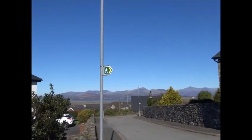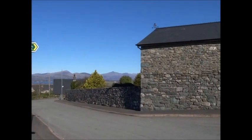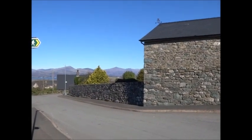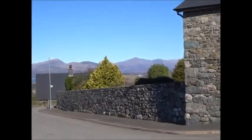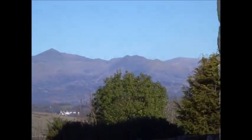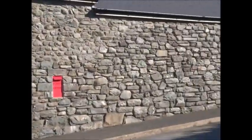This is a lockdown walk, starting from near where I live. Over there is very clear today. Snowdon, somewhere up there. Let's see. So yeah, lockdown walk. So I'll start from here.